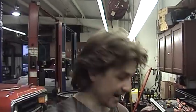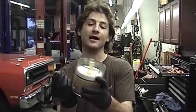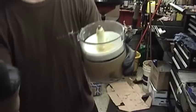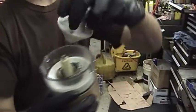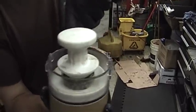Okay, see this guy? He's officially been packed. And how you do that is take this device. This is a wheel bearing packer. This stuff is wheel bearing grease. Put the bearing in, taper side down, plunger slides over the shaft, then just push till you start to see new grease come out from the other side of the bearing.